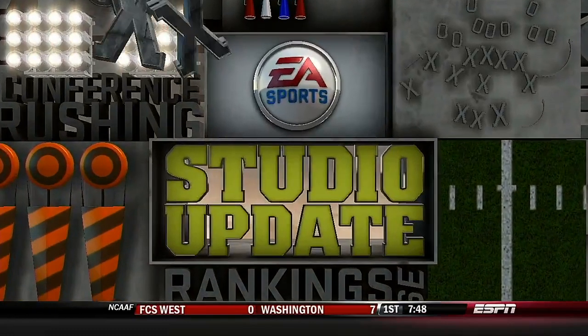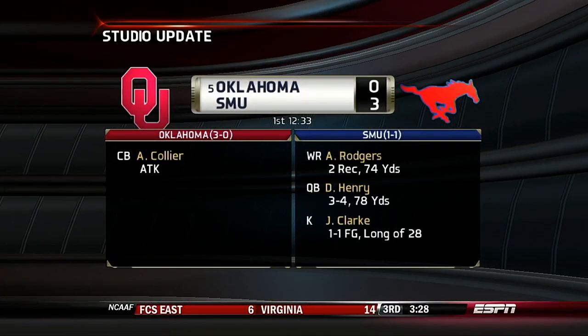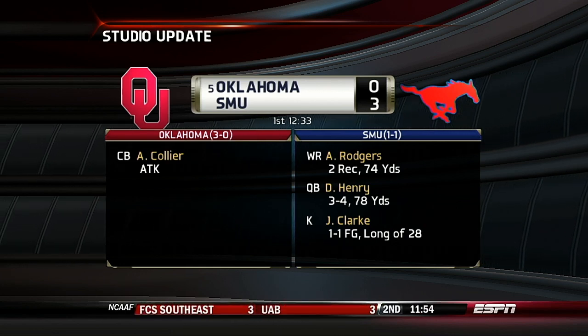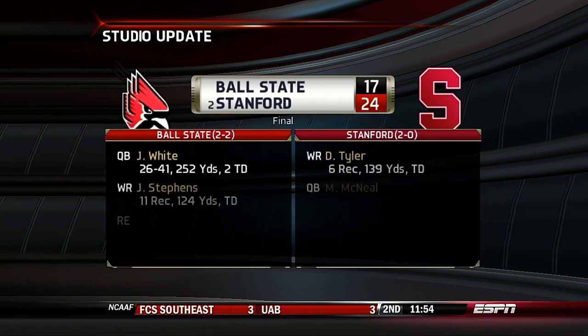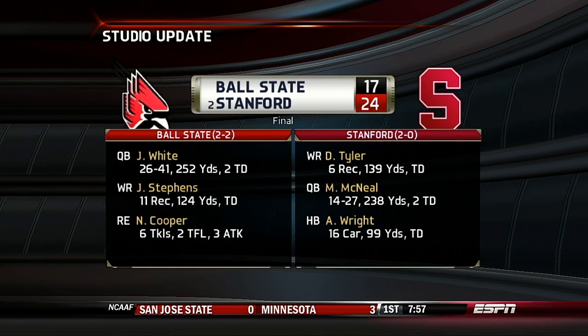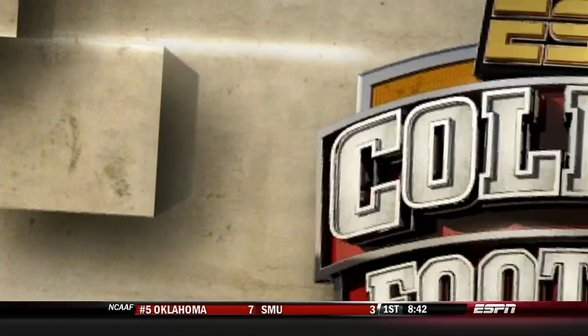Here's an update from the studio and Reese Davis. Let's check out what's going on in University Park. And for SMU, they've gone out in front. SMU in front. 3-0. In another game, the Cardinal come into the game ranked 2nd, but hoping to prove that they are the top team in the nation. And for Ball State, they've now dropped 3 in a row. Tyler Sticky Hands made an appearance as he caught a touchdown pass. Stanford finishes it off 24-17.